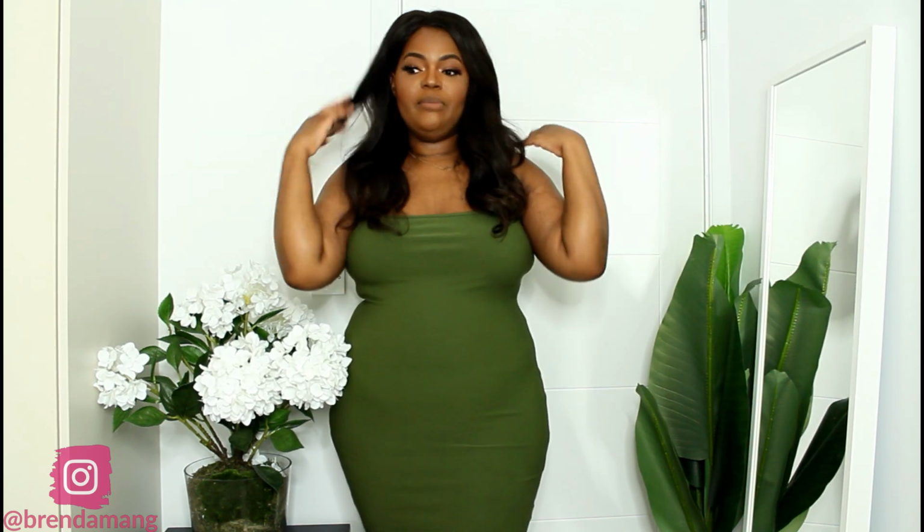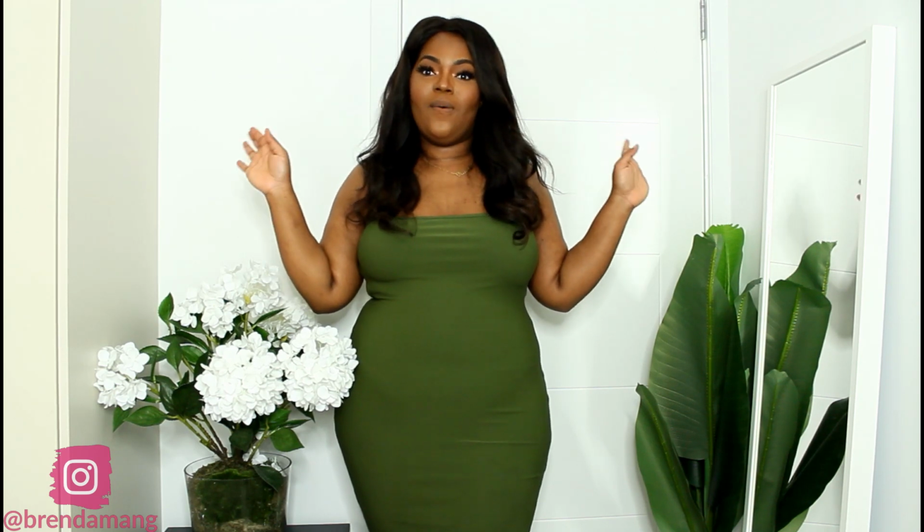Now this one doesn't have any holes for you to pee through, and I don't mind that. I'm not a big fan of those anyway because I just think that would be quite messy. I don't know, is it just me? If you've ever successfully used shapewear that has a hole in it and it hasn't been messy, please do leave it down in the comments because I just foresee a whole mess. So I'm not a big fan of shapewear that is about that life, so I don't mind.